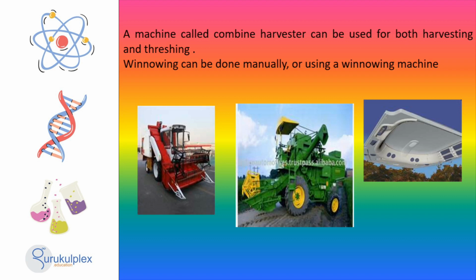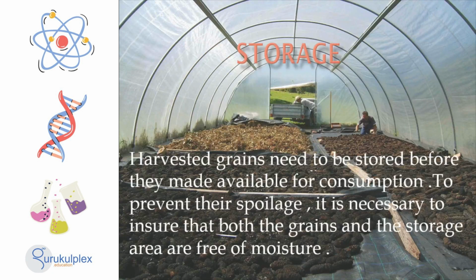Winnowing of the crop can also be done manually, or using special machines that help to separate out the grains and remove the chaff. These tools have helped to improve crop yields and reduce the amount of labor involved, making crop management easier than ever. When storing grains, it is essential to keep them away from moisture and other elements.